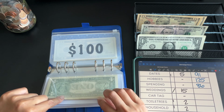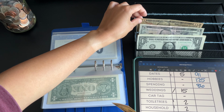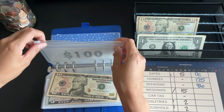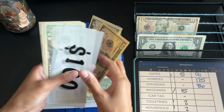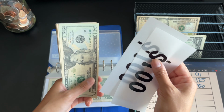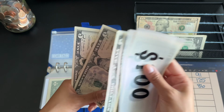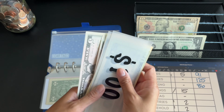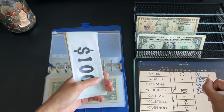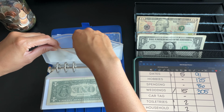My friend's wedding is getting 15. Now it has 10, 100, 200, 20, 40, 50, 60, 70, 80, 85, 90, 95, 305. Is that right? Oh wow, 300 now. 305, okay. 305 for my friend's wedding, which is great.